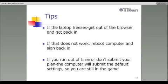So now we're going to give you a few tips to help you the day of and to help your team. So first off, if your laptop that you're competing with freezes, we suggest you get out of the browser and try to get back in. If that does not work, we suggest rebooting your computer and signing back in with that same username and password that we provide in the beginning of the day. And if for some reason that does not work, we suggest trying a different browser. We have had great success with Firefox in the past, so certainly try to use that.